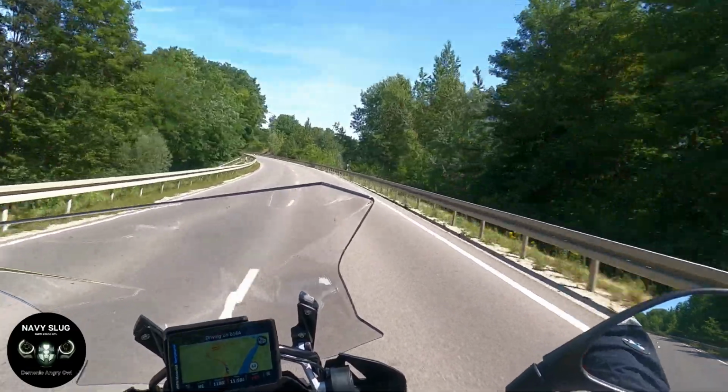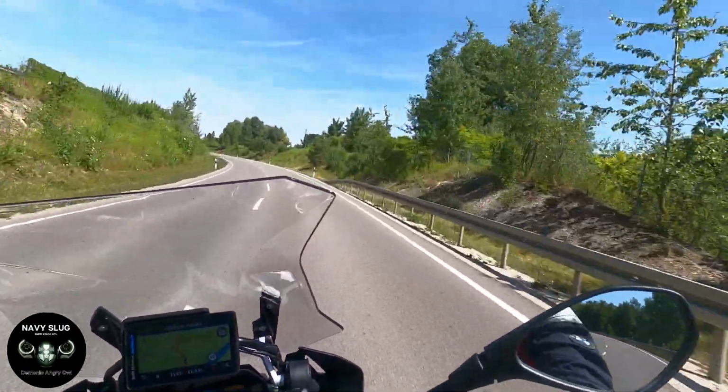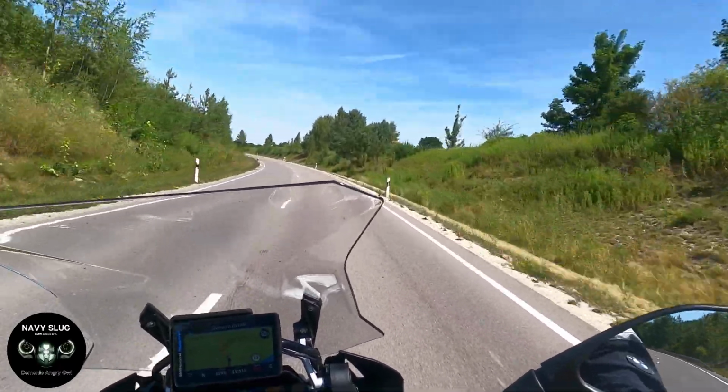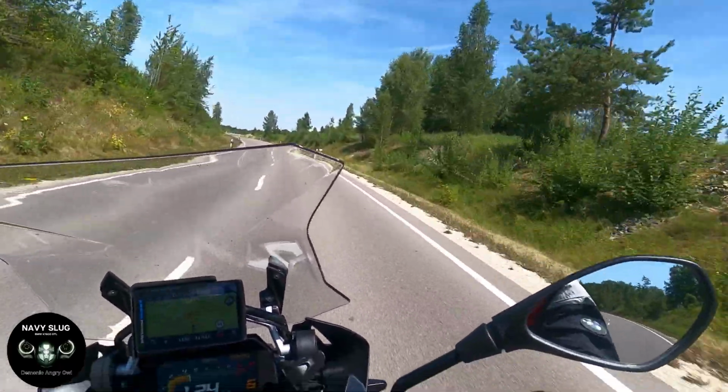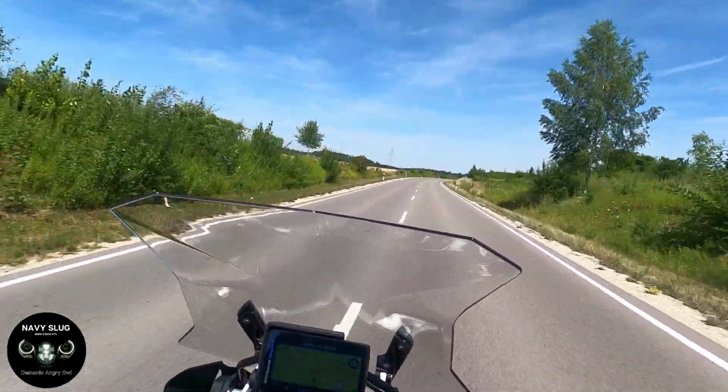Will I change the tyres for Michelin? Yes. But I'll go for the off-road versions because that's what I bought Katie for. And that's her name, Katie.